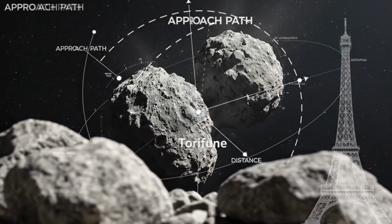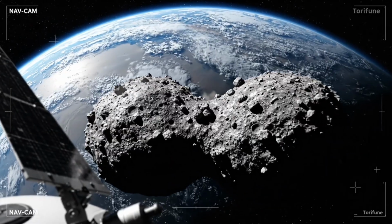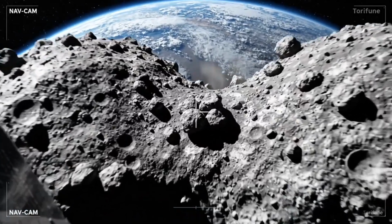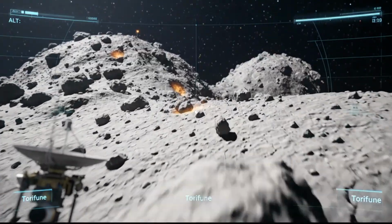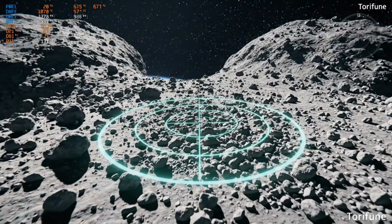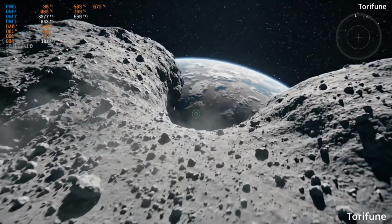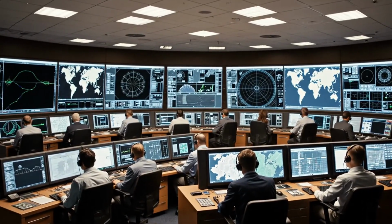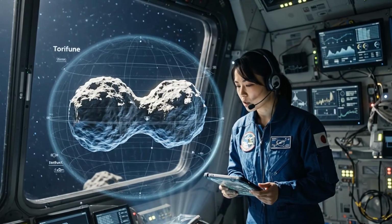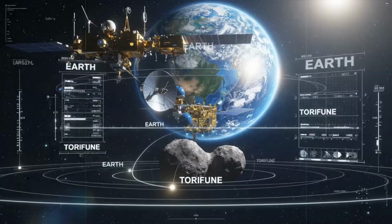The asteroid is about 450 meters across. That is large enough to matter scientifically, but still tiny compared with planets. Its surface is covered with boulders of many sizes. Those boulders record collisions, shaking, and slow movement in microgravity. A two-lobed asteroid can preserve the memory of a gentle crash. That makes Torifune a frozen crime scene from the early solar system.